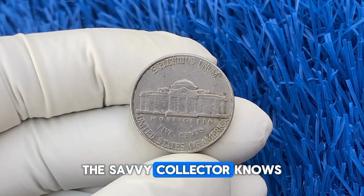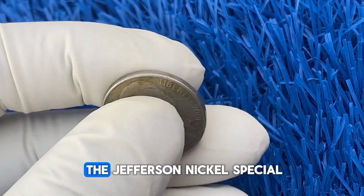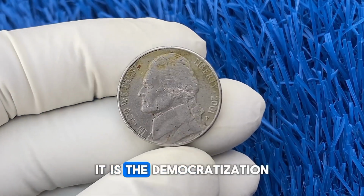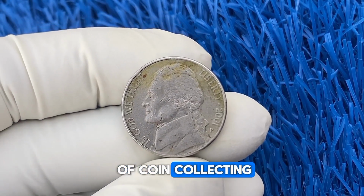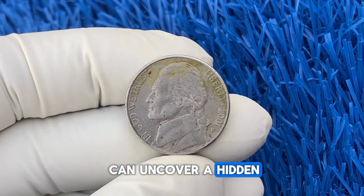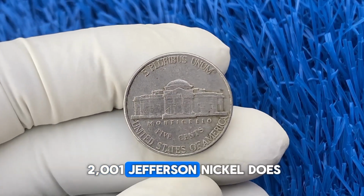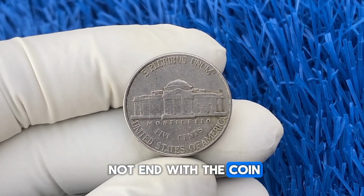The savvy collector knows that history hides in plain sight. This is what makes the Jefferson nickel special. It is the democratization of coin collecting. Anyone with patience, knowledge, and a good eye can uncover a hidden gem in their pocket change. The story of the 2001 Jefferson nickel does not end with the coin itself.